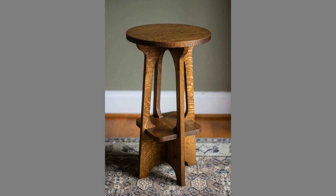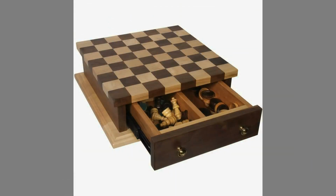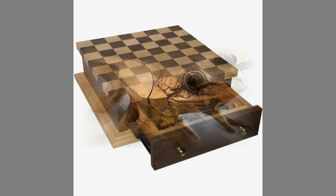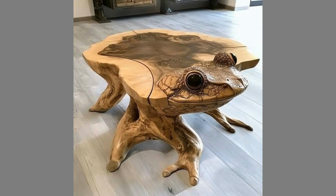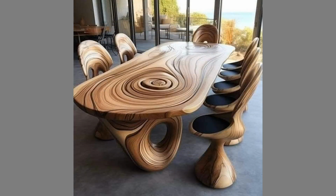What's even better is that these wooden crafts don't require extensive tools or materials. Most of the projects we'll feature today can be made using just basic woodworking tools and some creativity. Throughout this video, I will showcase several projects. We'll guide you through each step, explain the materials needed, and provide tips on how to add your unique flair to these crafts.